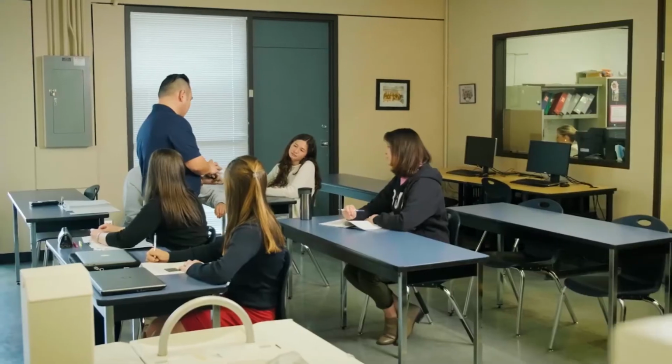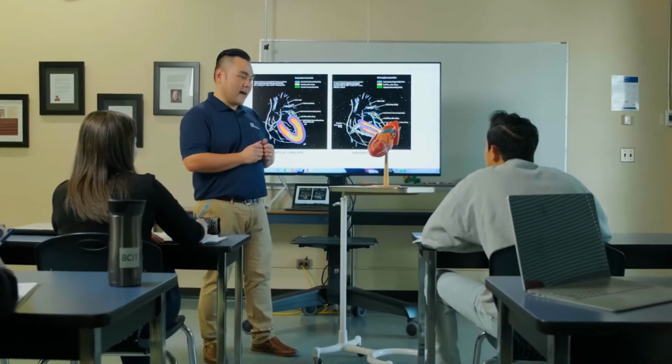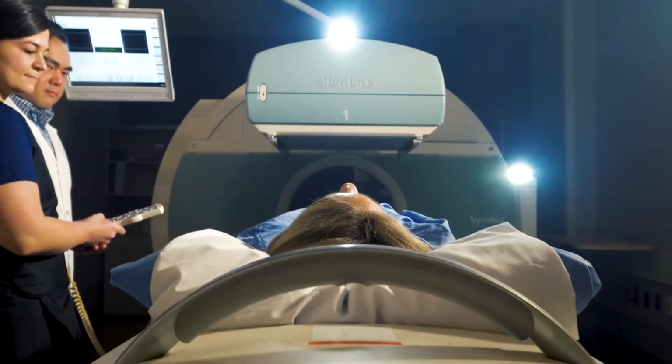All right, everyone take a look at this heart model here. So the BCIT nuclear medicine program is the only nuclear medicine training program in British Columbia. Our students are taught through a combination of in-class learning, simulated lab activities, and hands-on clinical practice.